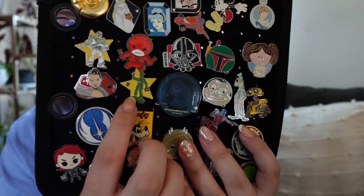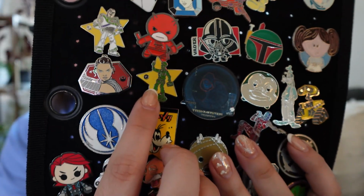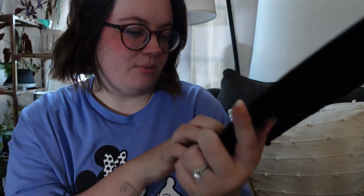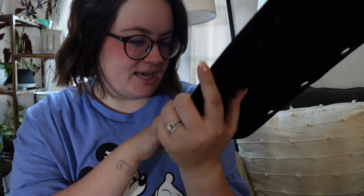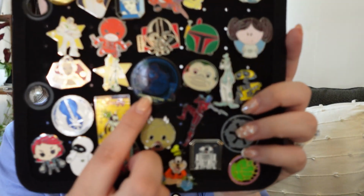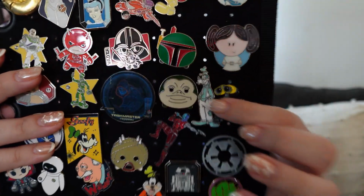The Green Army Man, little guy on a star. We picked this up because we were trying to figure out what it was. We think that it came in a little Guardians of the Galaxy Cosmic Rewind set. And then Jabba the Hutt.